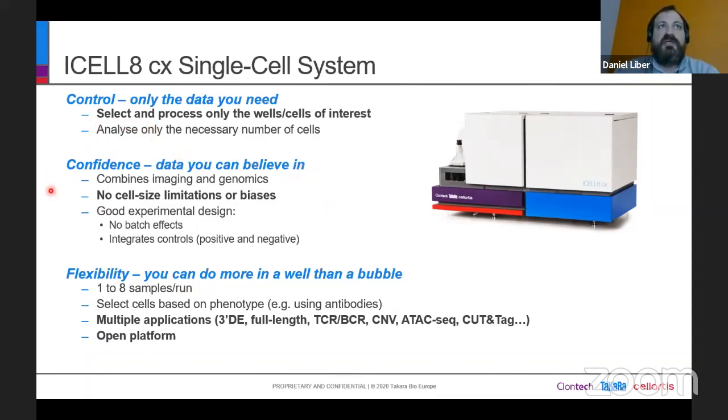Another important feature of the system, used by many of our customers, is that we don't have a limitation in the size of cells that we can capture. This is very important when you have very heterogeneous samples or cells with very specific characteristics, but particularly cells that are very large. And we also have multiple applications already available, and the platform is open to development of chemistries.